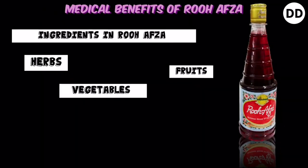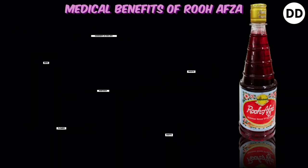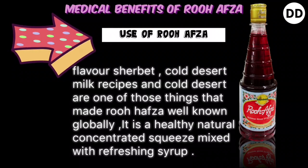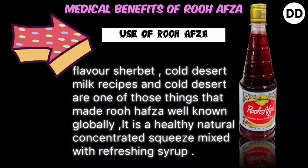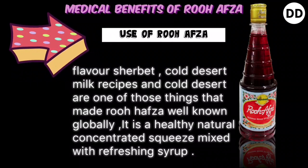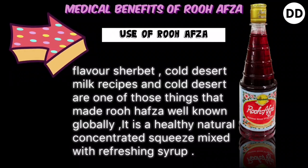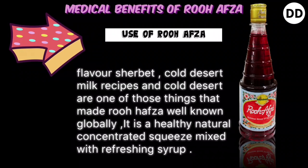Ingredients in Rooh Afza: it contains herbs, fruits, vegetables, flowers, and roots. So these are the ingredients in Rooh Afza. Rooh Afza has been used in flavored sharbats, cold desserts, and milk recipes, and cold desserts are one of those things that is made with Rooh Afza, well known globally. It is healthy, natural, concentrated, squeezed, mixed with a refreshing syrup. It's a must-have for daily use for the best benefits for your skin, hair, and other benefits for your body.